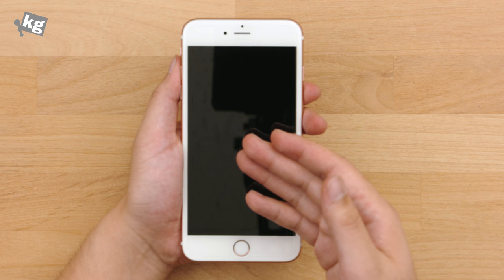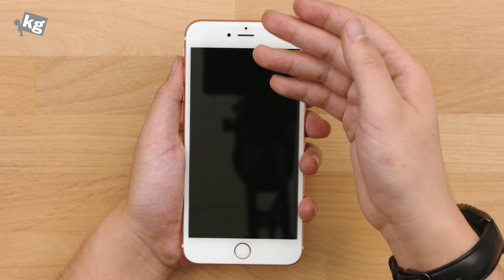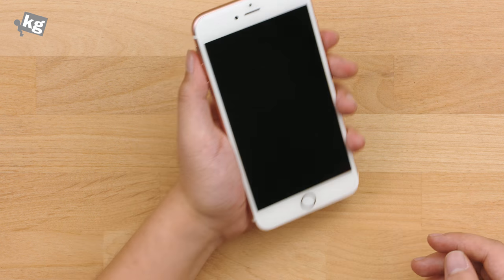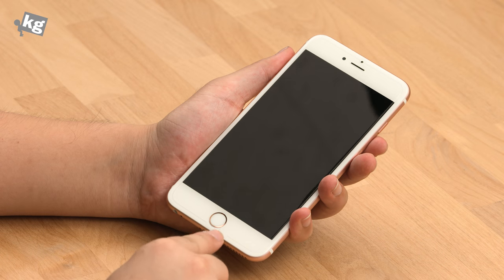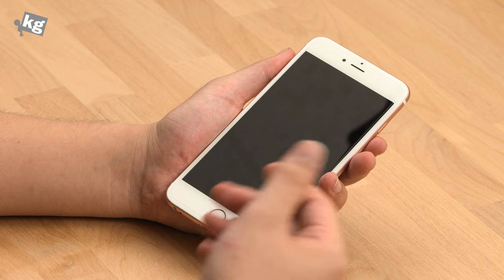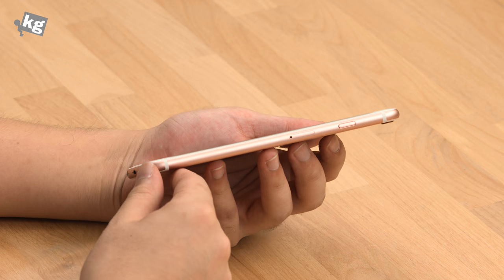So on front, we got the usual 5.5 inches Full HD display. On the top, receiver, front-facing camera that's upgraded, and the proximity sensor. And under the display, we have the home key that's enabled with the fingerprint reader, Touch ID as Apple names it, and it's now twice as fast as the usual. It's really fast, it's blazing fast, and we'll get to that in just a second.